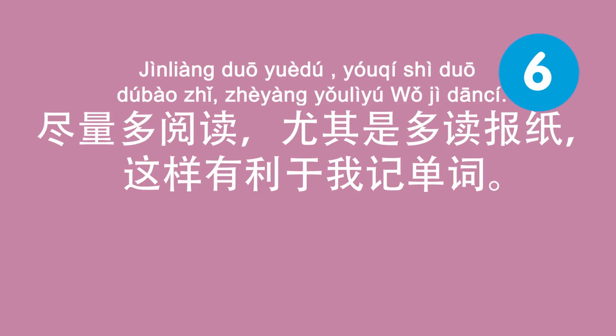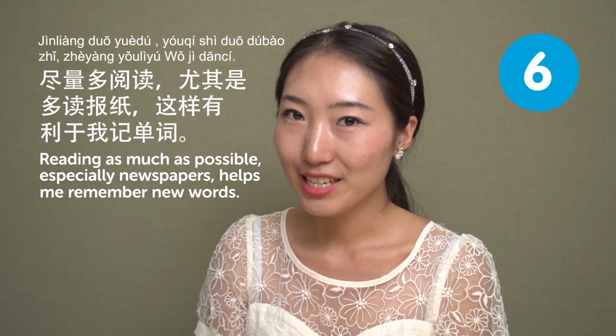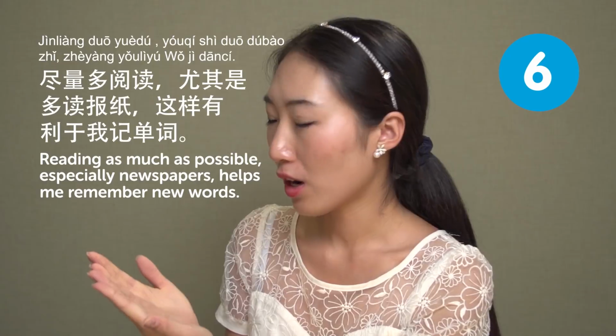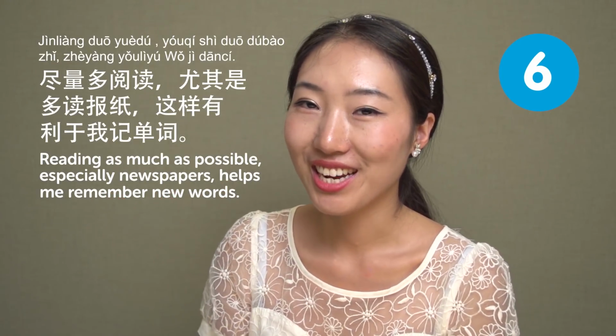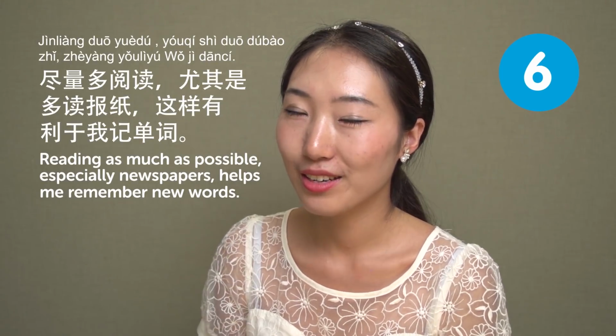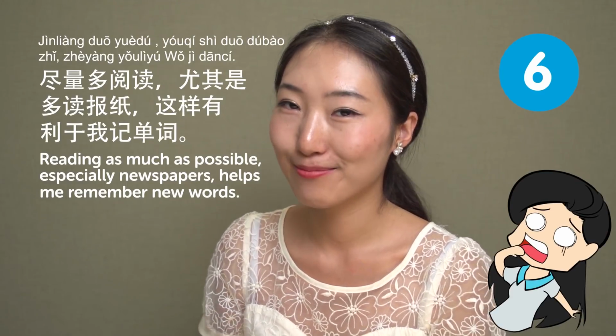Reading as much as possible, especially newspapers, helps me to remember new words. Generally speaking, if you want to read a Chinese book or newspaper, you just need 3,000 Chinese characters. Actually, it's not so hard. If I just knew 3,000 English words, I could do nothing.